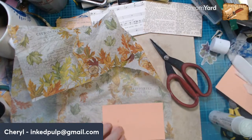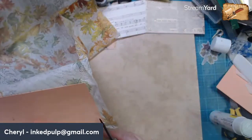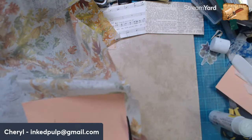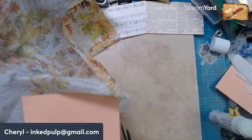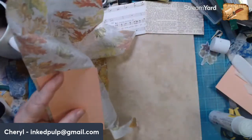That's the nice thing about these napkins. You can do them any way you want them. Pick whichever parts you want. This one's going to be pretty. Now, I could be tearing this too, with my little ruler, but I'm just going to cut it off.